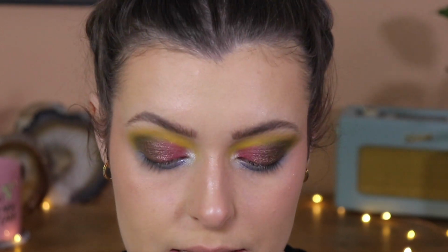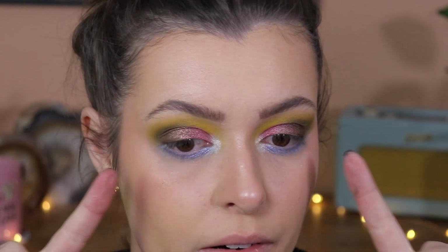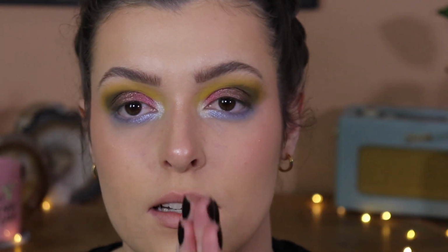I don't really like this, but I always feel like I like a look more once I've got the mascara on, a bit of depth is added with the lashes and the lip. I'm thinking a cool toned one. We could just go all out and go mental with the lip, couldn't we? I'm not feeling that confident, but I need to tidy up around the eyes, so let me just go do that. I'm going to keep the swatches on the back of my hand and we'll be right back.